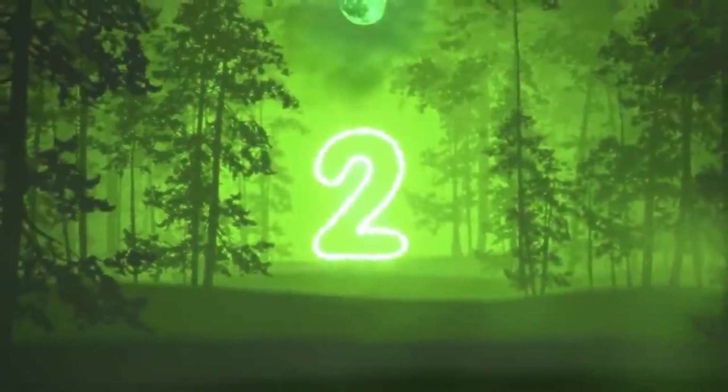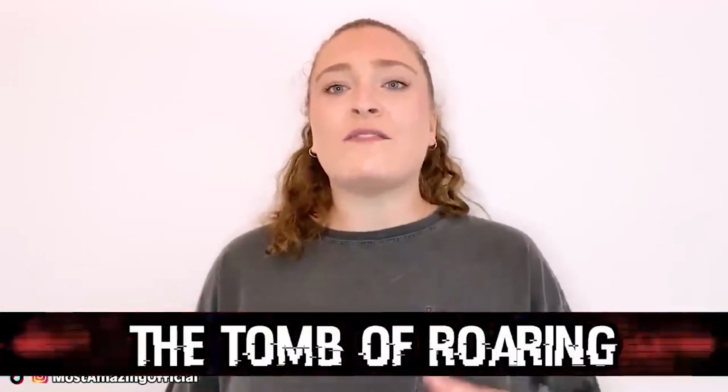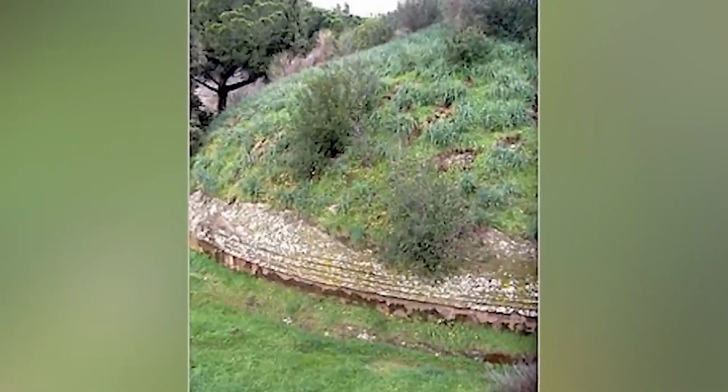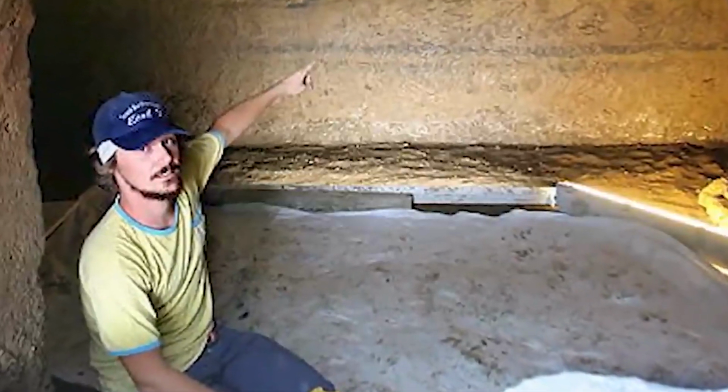In our number 2 spot today, we have the Tomb of Roaring. In 2006, a grave robber who had been caught unveiled a secret in exchange for some leniency in his sentence. This secret is what unearthed this next cursed painting. He helped provide information that led to the unearthing of the Tomb of Roaring, which is one of the oldest tombs ever found in Europe.